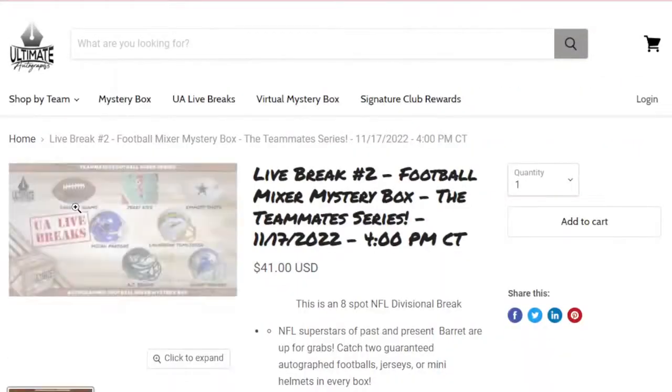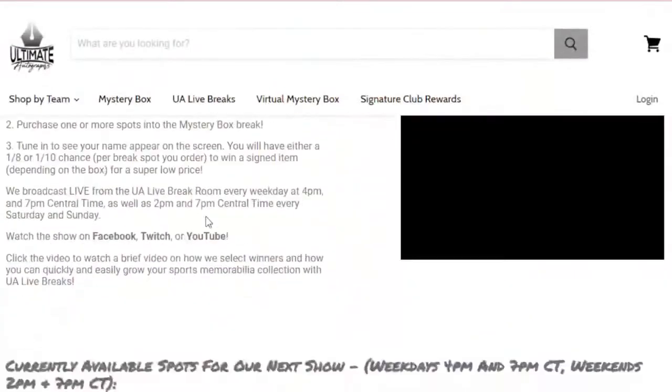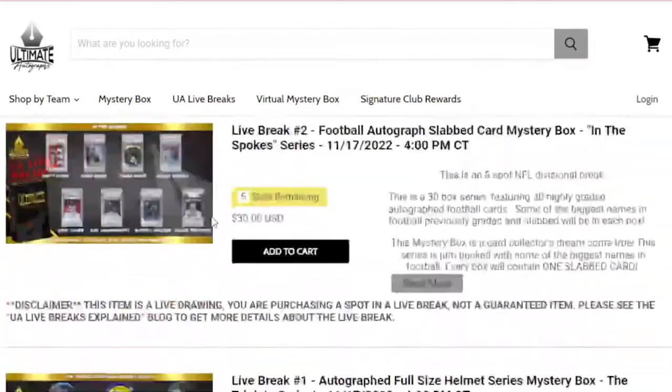Yep. So 7 to go in teammates. We're still looking for Jerry Rice, LaDainian Tomlinson, Barry Sanders as well. Maybe the 3 best headliners in that series all out there for sure. Emmitt Smith's got to be up there too, though. A lot of good stuff in the teammates. I think A.J. Brown as well. Teammates, football mixer, headliners still out there.